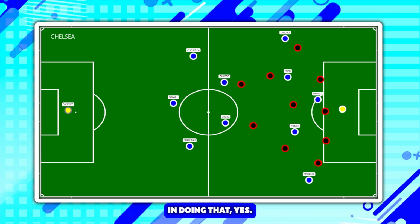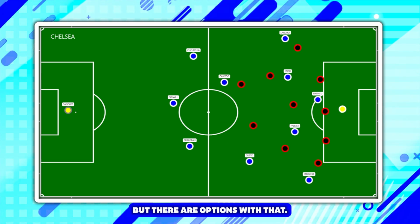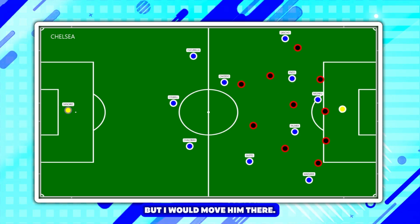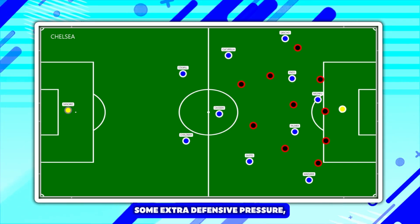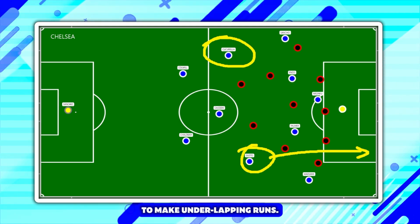In doing that, yes, you're losing that control from that base midfield too, but there are options with that. You can drop Enzo if you want to. I wouldn't advise it, but I would move him there. I'd move Caicedo central and push Cucurella on just a touch. You're still keeping some extra defensive pressure, but you're also giving Cucurella and Gusto the license to make underlapping runs.